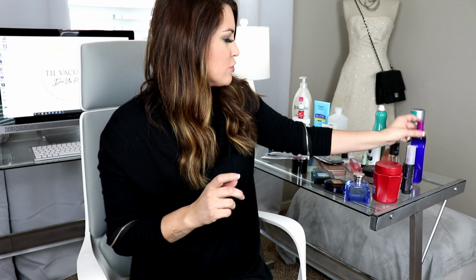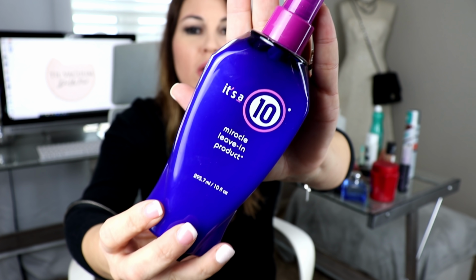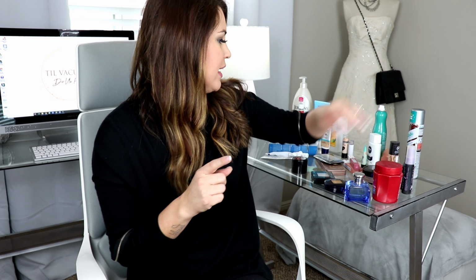As a heat protector, I've been using this and I feel like it works really well. You put it on while your hair's wet, and this is another product that will last me a really long time because you only do it with your hair wet. And so if I only wash my hair 2 times, max 3 times a week, this product's gonna last a while, and it helps protect.